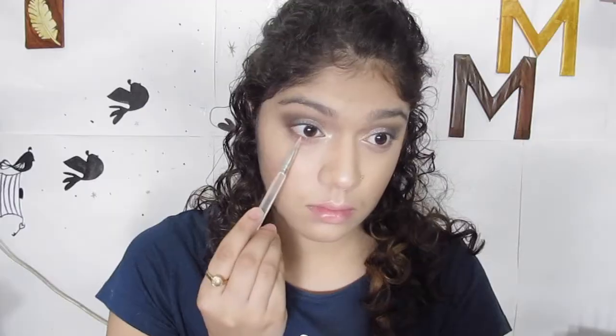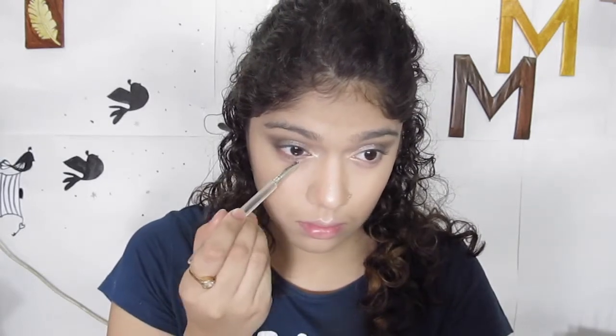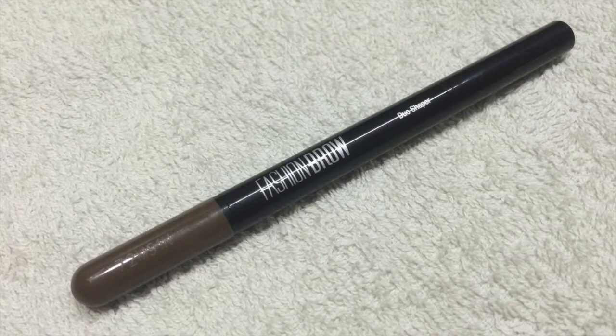And then going in with a flat brush, I'm applying some inner corner highlight. It is the same one that I applied on my face, the water eyeshadow in the shade 208. Under my eyes, to again give some definition and make the whole look come together, I use the same two brown shadows mixed together.